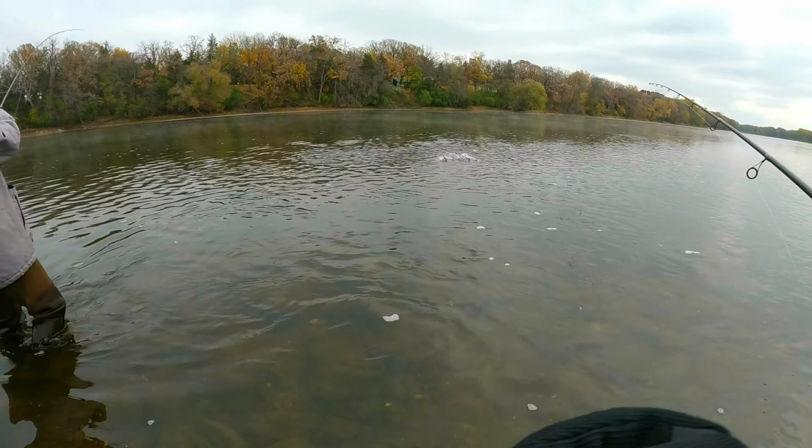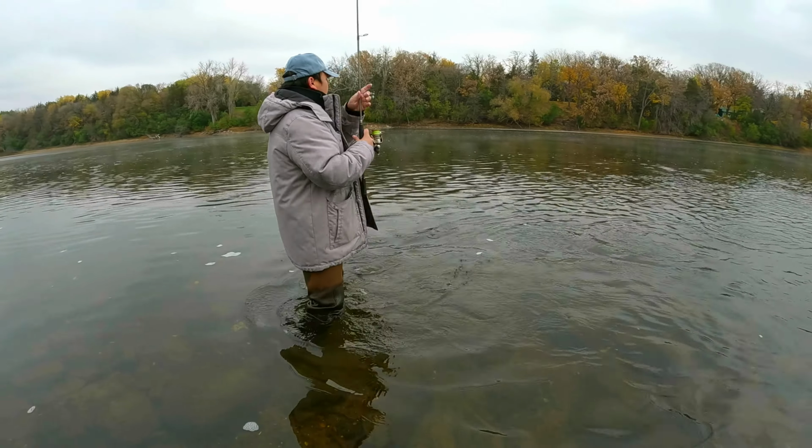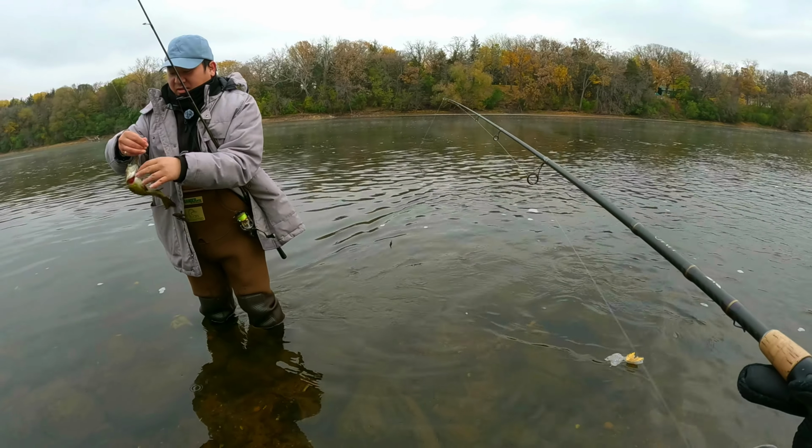Ooh, got one. Oh man, got one. There you go. There we go. All right, that's how we do it. 4-1, you guys. It's okay. I'm looking for the 5 pounder.